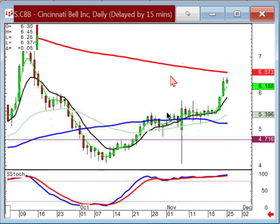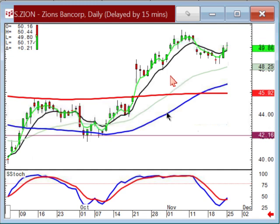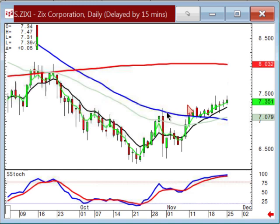Did I do Zion? Zion. Got a little morning star signal, doji. You can buy this one on positive trading, also giving you that doji sandwich breakout. Dixie. Nothing to do here. You had a bobble breakout. All you can do is stay long as it stays above the T-line.